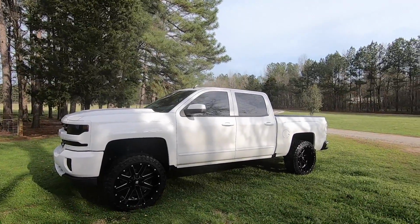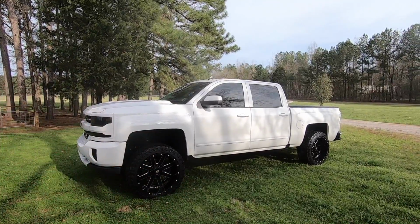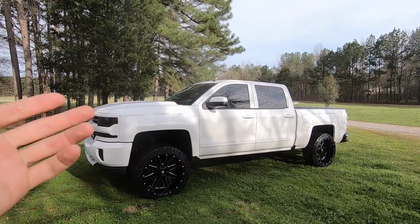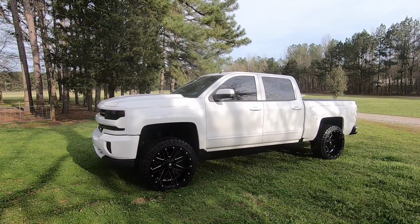All right guys, well, here is basically the finished product. I didn't wash the body again because it's gonna be raining for the next couple days, and there's no point in me cleaning it up for a few hours this afternoon just for it to get dirty.